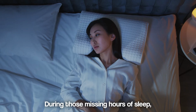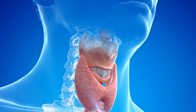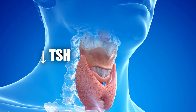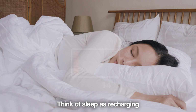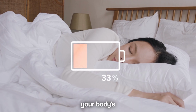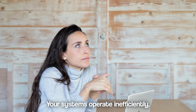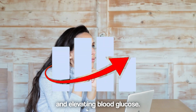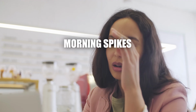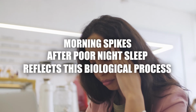During those missing hours of sleep, your hormonal balance shifts dramatically. Sleep deprivation decreases thyroid-stimulating hormone while simultaneously increasing cortisol levels in your bloodstream. Think of sleep as recharging your body's metabolic battery. Without enough time to fully charge, your systems operate inefficiently, directly inducing insulin resistance and elevating blood glucose. The morning spike many diabetics experience after a poor night's sleep reflects this biological process.